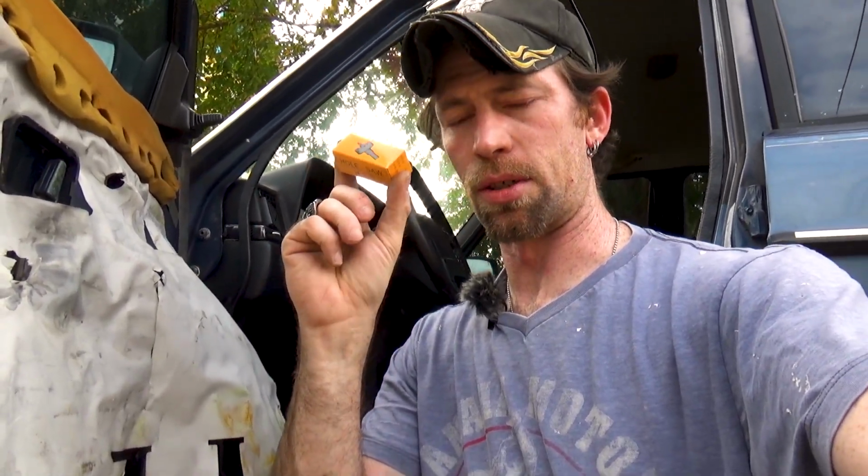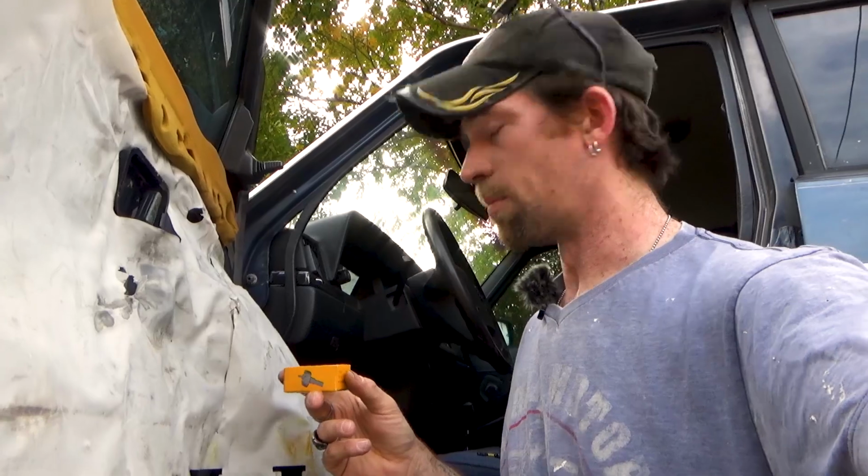Now they did give me a hole saw. It's supposed to be the right size, so this is gonna be interesting to see if this bit actually works. If not, I got another solution. It's not a big deal. So we're gonna put this in the drill and hit it.